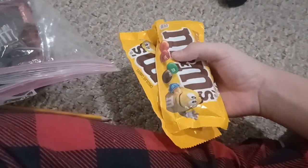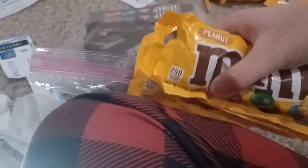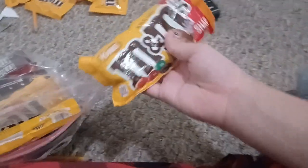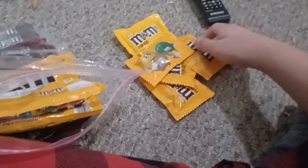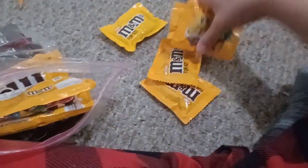Alright, we have 3 NMM peanuts original size. We have an NMM peanut share size. Then we have 5 NMM peanut fun size. So yeah, and that's it. We're all done with the first bag.